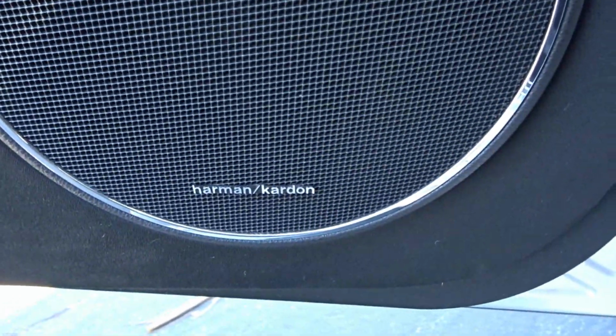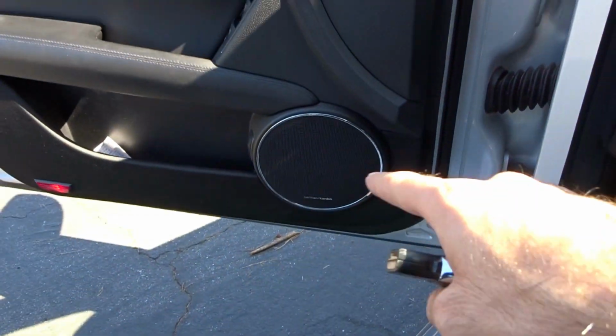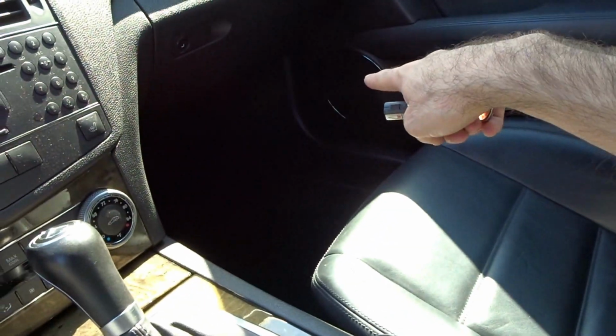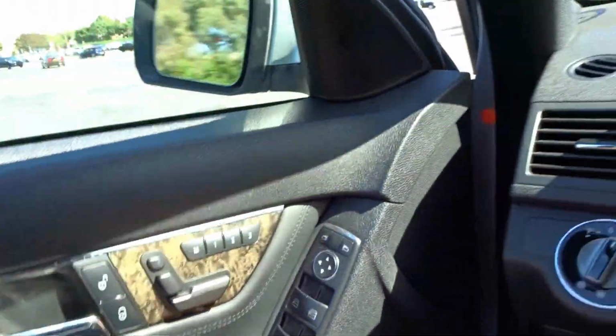Also, this car is equipped with the Harman Kardon speakers. These are fantastic speakers. The car sounds so great. Speakers here. You have speakers on this side. You also have some up here. And I really have to say they sound great. You have a speaker here, and of course speakers all throughout the back.